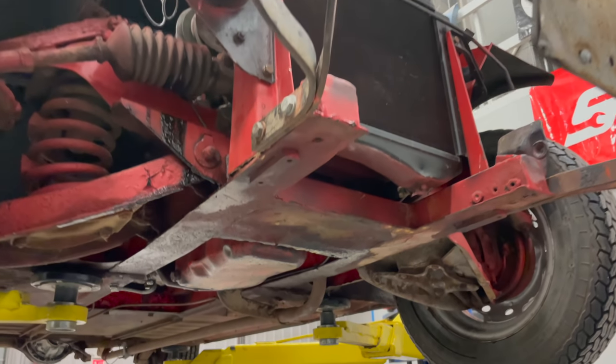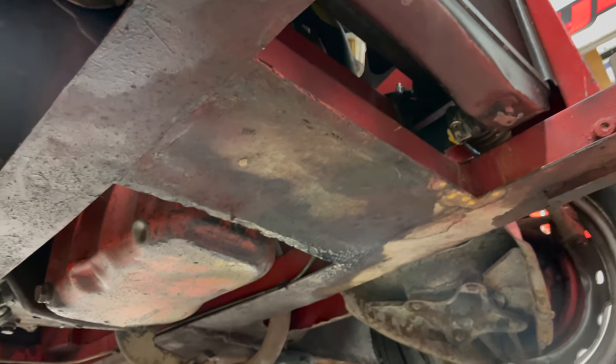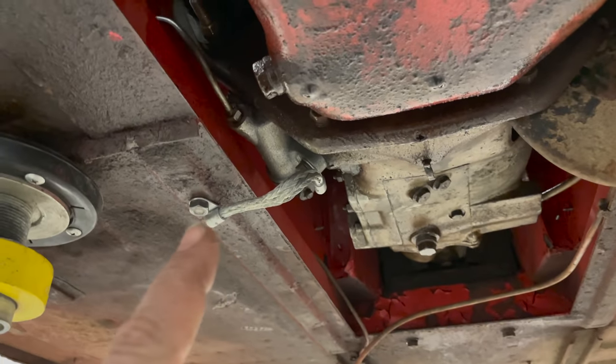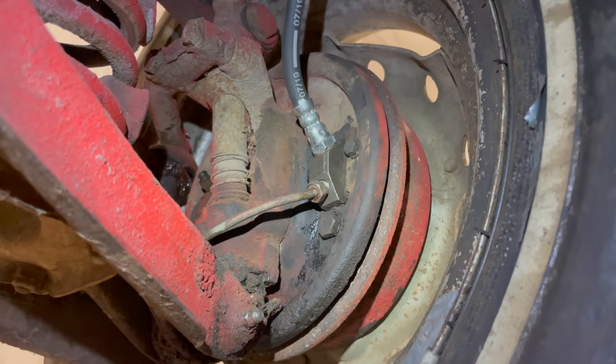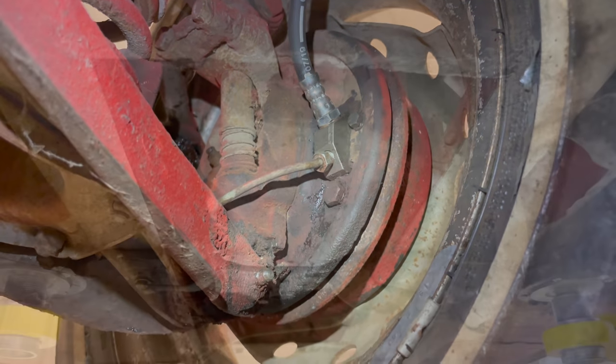Here's a look underneath the car. You can see someone has been jacking it up from that cross member there. I did put a new ground on it, and you can see the new clutch slave there. I did put all new brake hoses on it. On the passenger side, I did replace the rear brake cylinder. That one was leaking, so I put a new one on there.